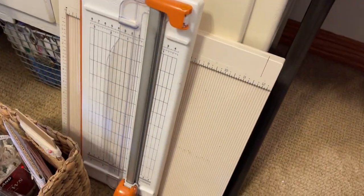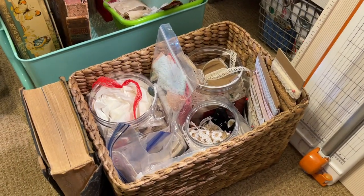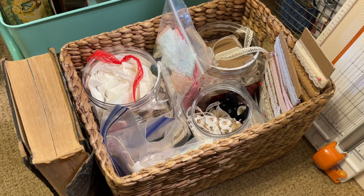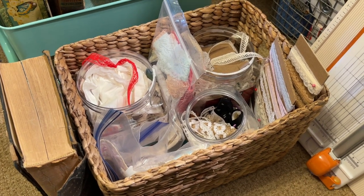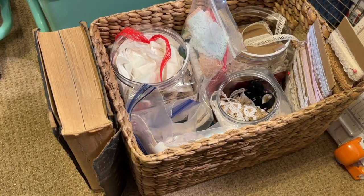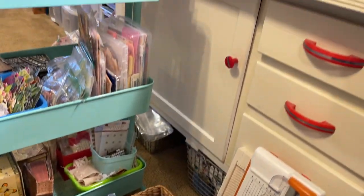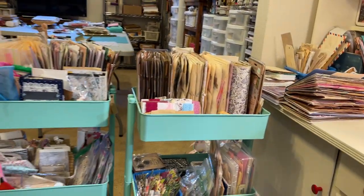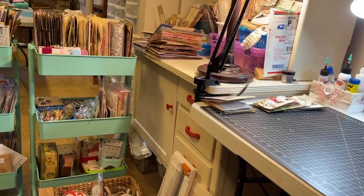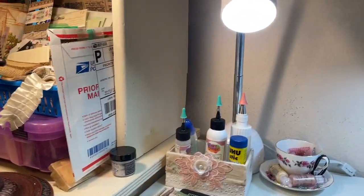My scoreboard and cutter live right there, so they're just right to my left. And then on the floor here, because I expand, you know, this basket lives on a shelf, but I use it so much I just leave it here. So that's a lot of different laces too. And then the book next to it is an old Italian dictionary that I use the pages out of. Okay, so that's to the left. I'll try and back up a little so you can kind of see where that is in relationship to my desk, really within arm's reach. Sometimes it's a stretch, but it's within.